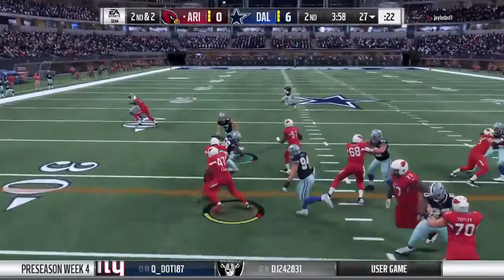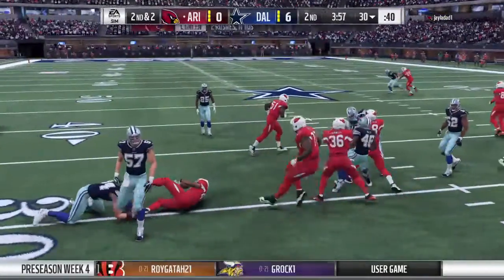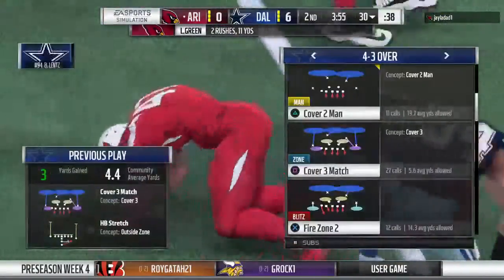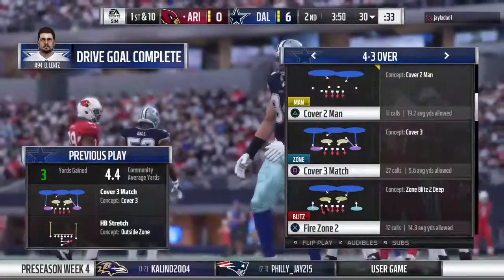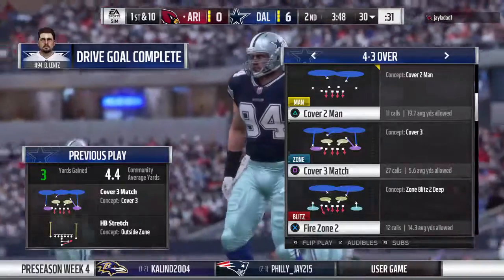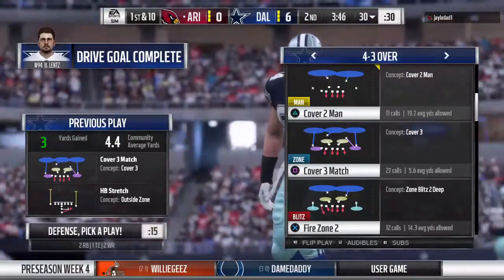On second down now. Green. And he'll be brought down right at the 30 here. Only 3 there on the pickup, but that's enough to move the chains. Maybe a little sign of life here offensively, Charles. They get their first down. They didn't have any in quarter number 1.